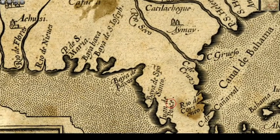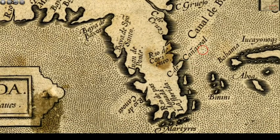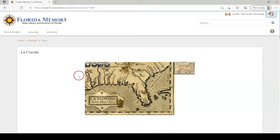St. Joseph's Bay, that's still with us. A couple more. They've got this, this is Cape Canaveral. They've got it spelled slightly different here, and you'll see they've got the tilde over the N. Canaveral, I guess they were going for in that spot there. So lots of wonderful maps. Now, there's one other kind of record that I want to show you.